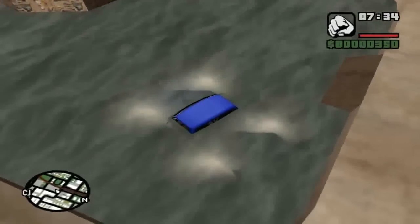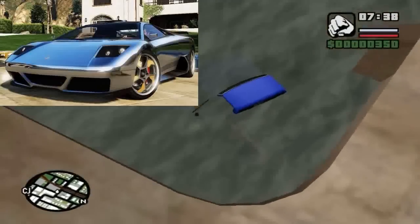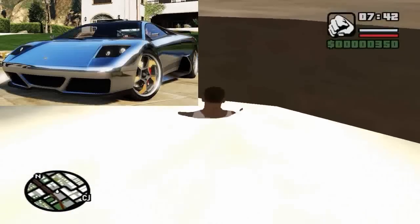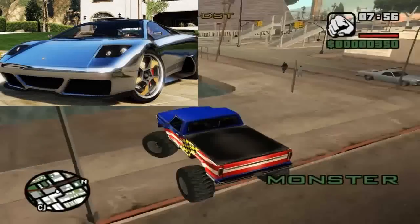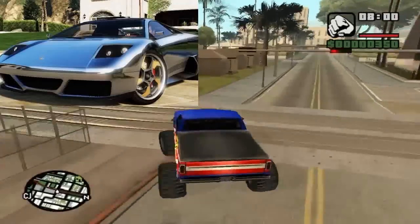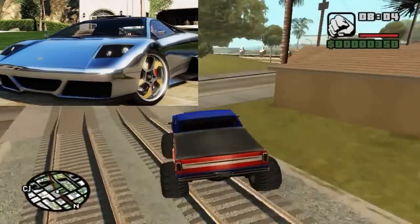So moving on to the all-time favourite car in a lot of people's opinions, of course the Infernus. Now this Infernus, particularly in this screen cap over here, stands out quite a lot. The reason is that it is chromed, and we've never had this option in any GTA game to actually have a chrome vehicle. I think there was a cheat maybe, but it wasn't something that just came in the game, if that makes sense at all.